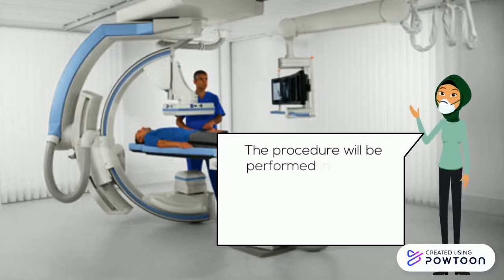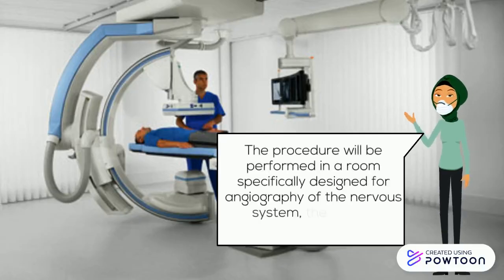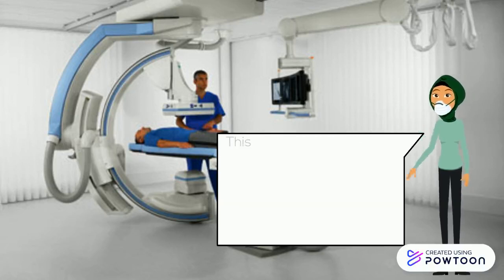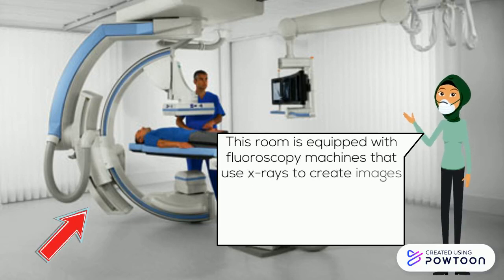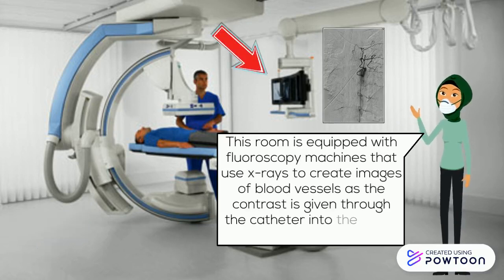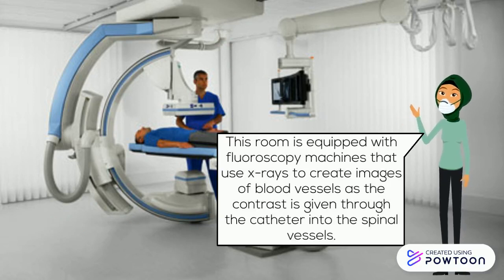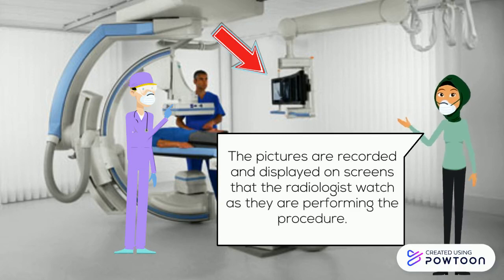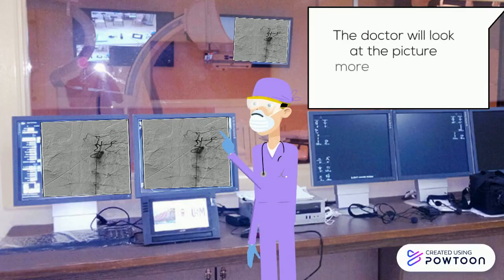The procedure will be performed in a room specifically designed for angiography of the nervous system, the neuroangiography suite. This room is equipped with fluoroscopy machines that use X-rays to create images of blood vessels as the contrast is given through the catheter into the spinal vessels. The pictures are recorded and displayed on screens that the radiologist watches as they are performing the procedure. The doctor will look at the pictures more closely after the procedure.